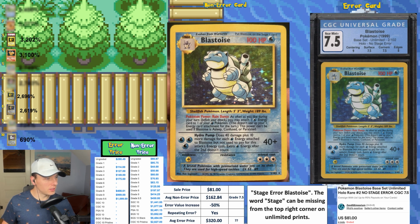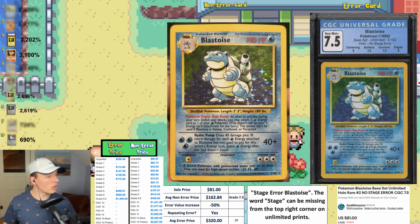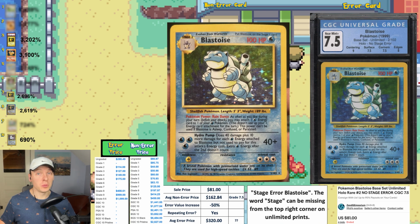And this one shows how variable auctions can be. So this one was sold by the exact same consignment shop, and this one sold for $81. Now let's take a look at the non-error price chart that I have there. You can see a 7.5 should go for around $160-ish. Let's say even we go for the grade 7, $125. This still sold for way less than that. So yeah, a heck of a deal for someone who purchased this card.